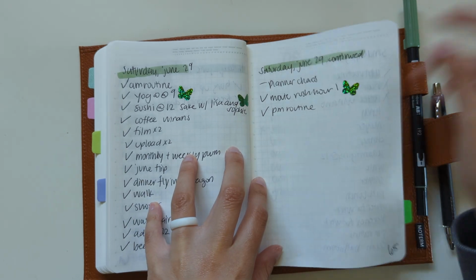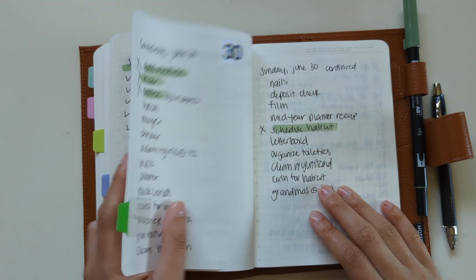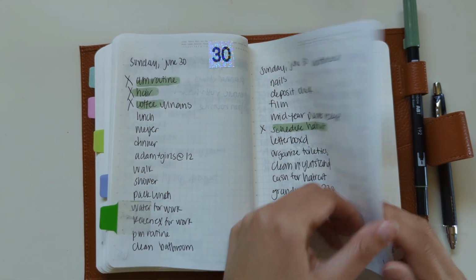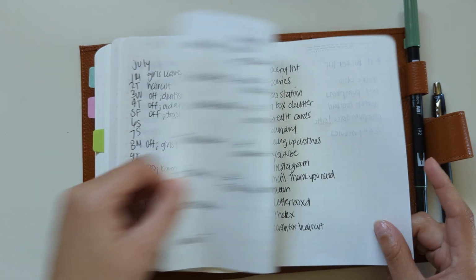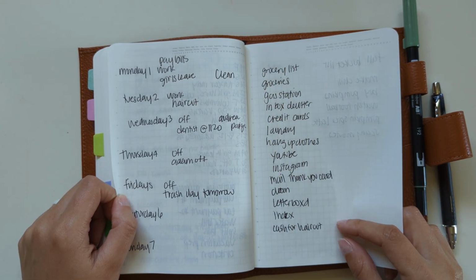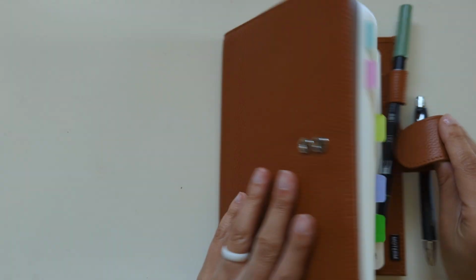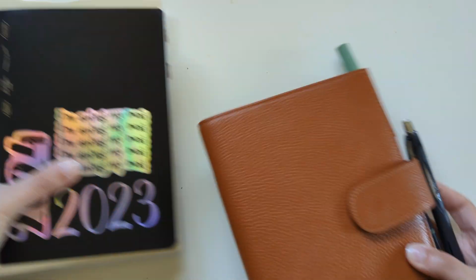And yesterday I did set up my Filofax for July, but then later that night I decided to set up today, which is June 30th, and then July and the coming week. So a bit of a plot twist, but I think I'm back in B6 Stalogy. So that is how the first six months of 2024 have gone. I've been in a few planners.